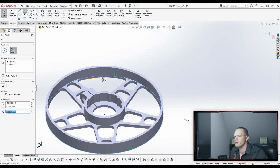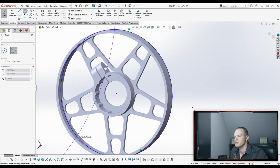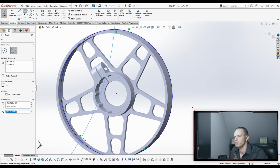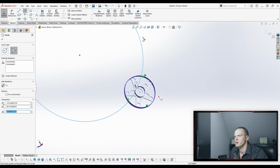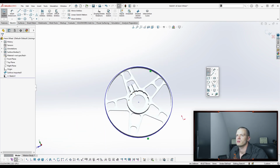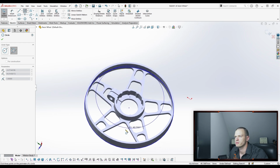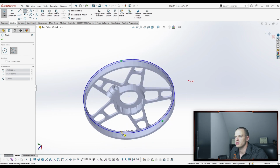So this is just using the 3-point circle tool within a sketch, right? We've got a sketch on a plane that we know is good to the model, and then just building the sketch around that.